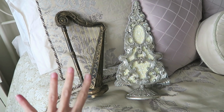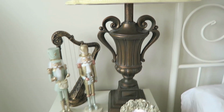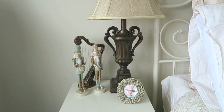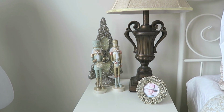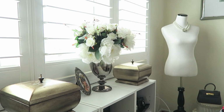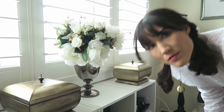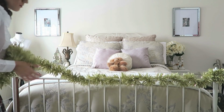Okay, how would these look behind the nutcracker? Let's see. This and the harp match really nicely, so I'm kind of into that. Oh, that looks kind of nice too. Oh, I don't know. What do you guys think? That's not gonna work. So I also have some of this garland, and I usually tie that around my bed, all along the bottom part, so I'm gonna be doing that.